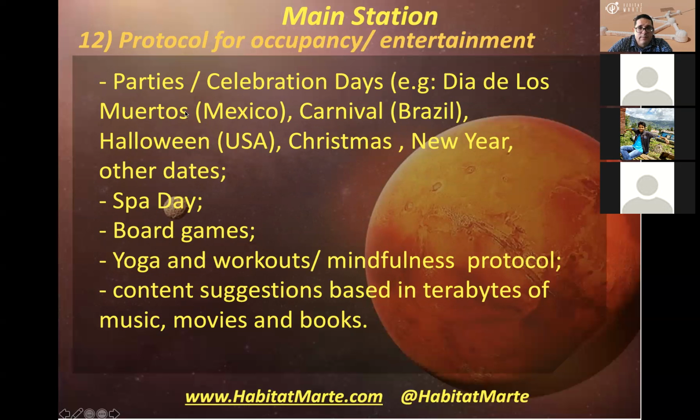We are imagining some parties, some celebration days like Dia de los Muertos from Mexico, Carnival from Brazil, Halloween from the United States, Christmas, New Year, Diwali from India, and other dates. Important days, and bring these days to celebrate on Mars. Also a spa day, like a day for relaxing of astronauts, also board games, also yoga and workouts, mindfulness protocols, also content suggestions based on terabytes of movies, music, and books.